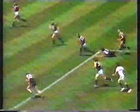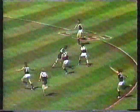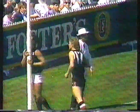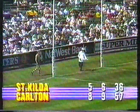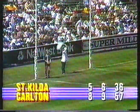Millum Hanna, corner of the square. Feeds it inboard to Majizak. Butts. Very Kernahan-like, but not in the delivery. Through for a behind. Yes, he is very much like Kernahan. That's his first score for the match.